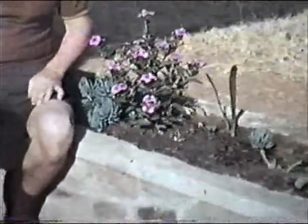Okay, that's me in front of the hotel. And these are some of the flowers the gardener puts in.